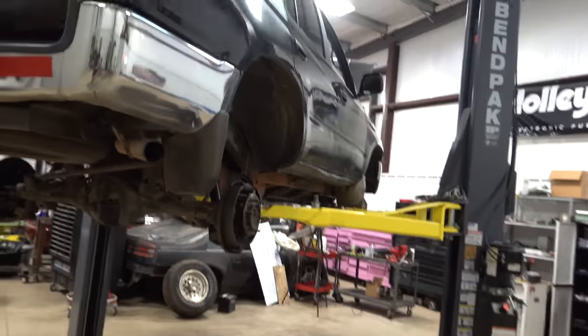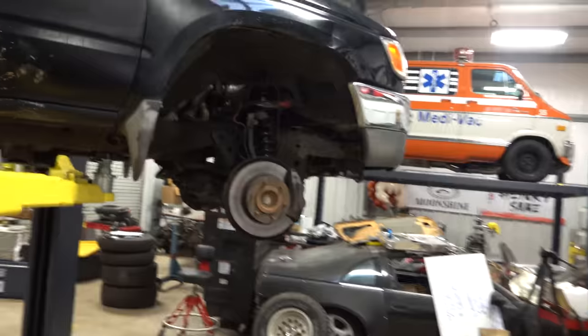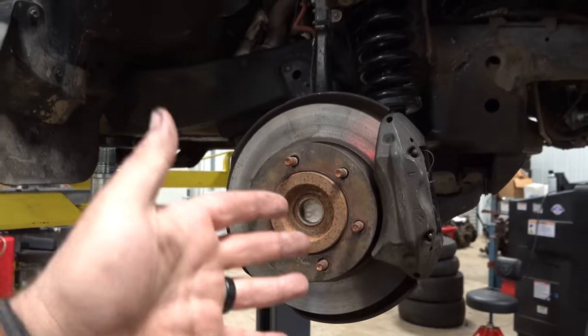Anyway, we're making progress on the 4Runner, but it has fought us a lot. We've gone over some of the unexpected, like that right front wheel bearing, where I'll just walk you around and get you there. So the right front wheel bearing, after pricing out all the components, I was able to get an entire new spindle or knuckle for $55.